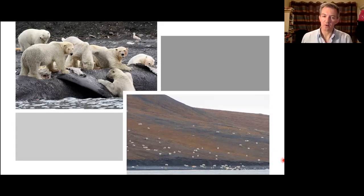And in fact, whilst there's been a lot of concern about retreating ice and the impact it will have on bears, there's also been some work done looking at the provisioning of whale carcasses on places like the Chukchi Sea. So as the whale population goes up, there are going to be more whale carcasses washing up. And actually, you only need about 20 whale carcasses a year in the Chukchi Sea to maintain the population of polar bears in that region.